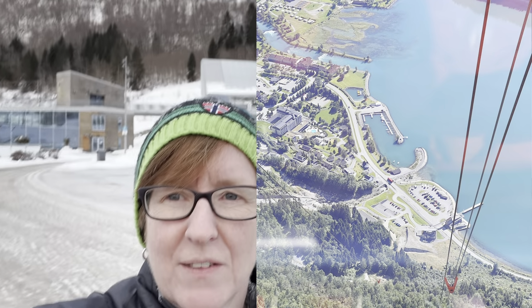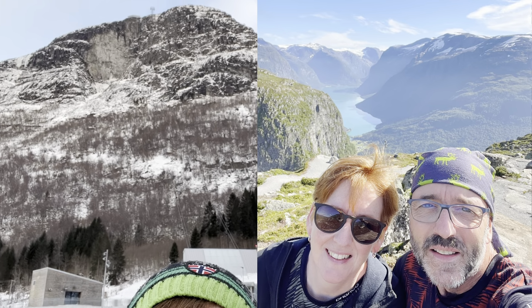So as we were driving along today, we realised that we were going to go past Loen Skylift. We did it a couple of years ago. It's a newish cable car that takes you right to the top of that mountain there. It's lovely. It's well worth a visit if you're in the area.